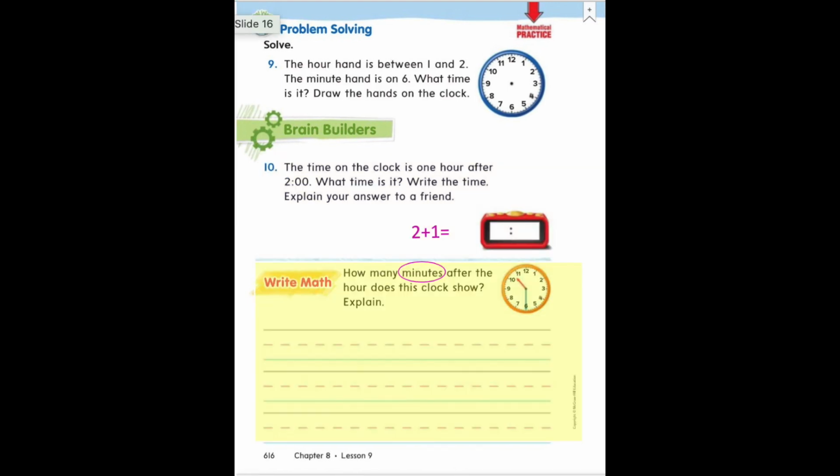At the bottom, it asks, how many minutes after the hour does the clock show? If it's pointing straight down at the 6, first graders, how many minutes does that stand for? Remember, each number around the clock is 5 minutes. So we're going to have to count. 5, 10, 15, 20, 25, 30.